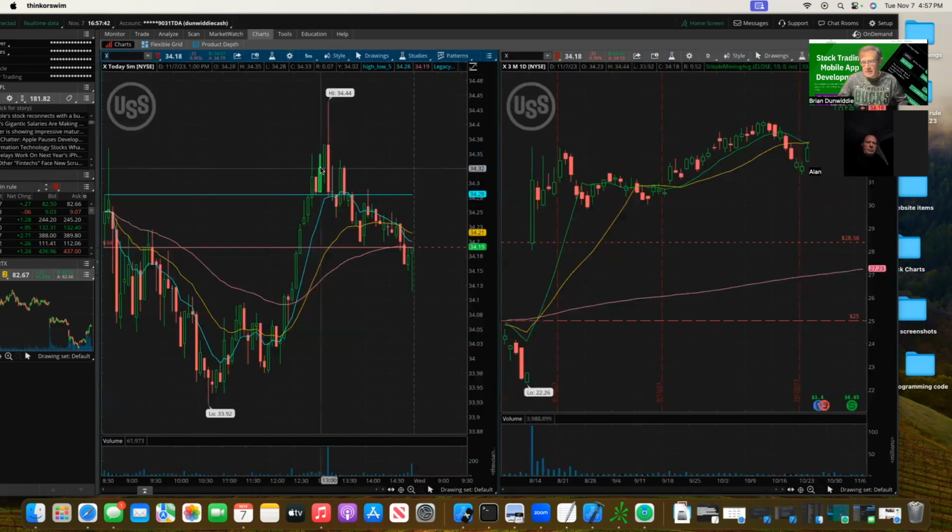Another one that I watched, and I think I posted, watch for a break below 34. And sure enough, we got it. But again, this range is kind of 33.92 up to 34.45.